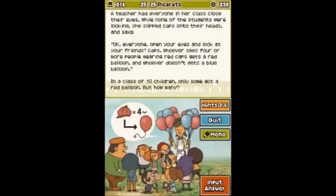A teacher had everyone in their class close their eyes. While none of the students were looking, she slipped caps onto their heads and said, "Okay everyone, open your eyes and look at your friends' caps. Whoever sees 4 or more people wearing red caps gets a red balloon, and whoever doesn't gets a blue balloon." This teacher is insane. In a class of 10 children, only some got a red balloon, but how many?